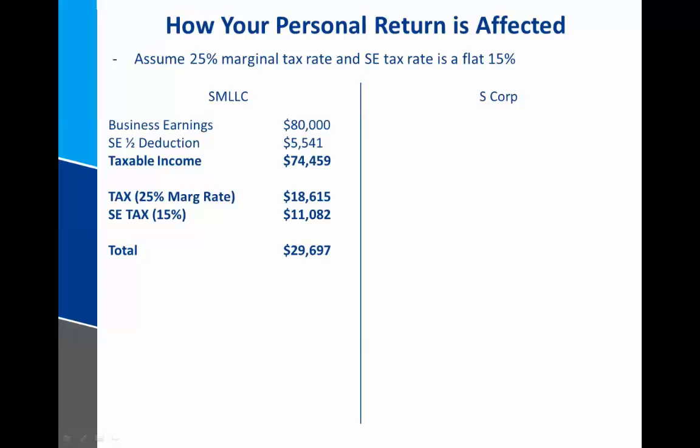So for anyone checking my numbers while watching this video, you'll probably multiply the 80,000 by 15% and look at that self-employment tax line of 15%. Be like, wait, that doesn't equal 15% of $80,000. This is all wrong. But rest assured, there was an adjustment that you have to make to the 80,000 and then multiply that number by 15%, and that's where the $11,082 is coming from.